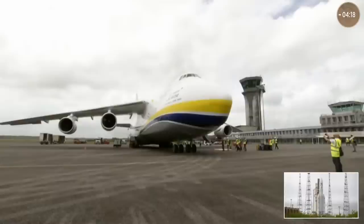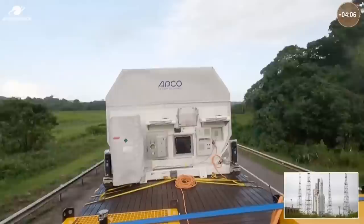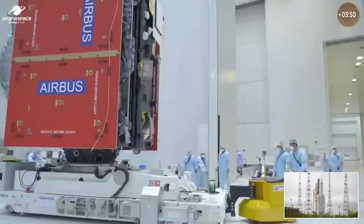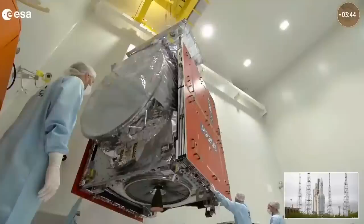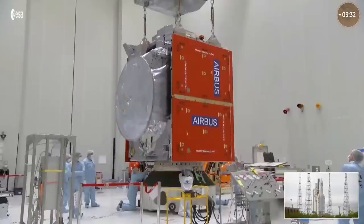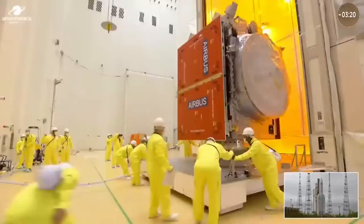JUICE arrived last February by plane in Cayenne, the main city of French Guiana. It then traveled an additional 50 kilometers to the spaceport for preparation. There, the spacecraft was removed from its container and carefully inspected in clean room facilities. JUICE was then integrated onto the launch adapter before it was fueled, bringing its weight to just over 6 tons. The spacecraft was transferred to the final assembly building and mated on top of Ariane 5, some 35 meters above the ground.